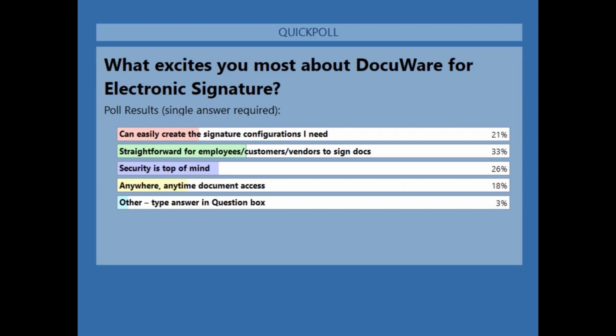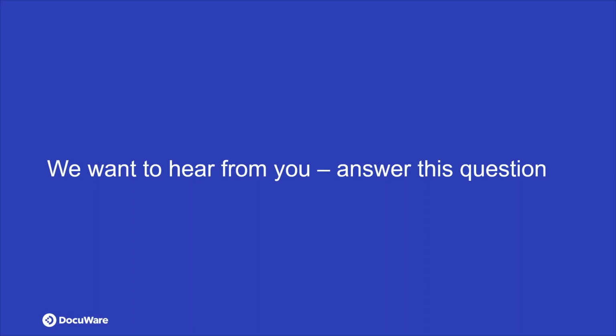All right, so it looks like the majority said first, it's straightforward for stakeholders to sign documents, and then security is definitely up there. You want to stress out about whether the documents are being signed by the people that are actually signing it, and then creating the signature configurations you need, followed by mobile access, which is definitely needed in this time of hybrid workforces. So all right, I'm going to close the poll. We just have a couple more slides to finish off before we head into Q&A.